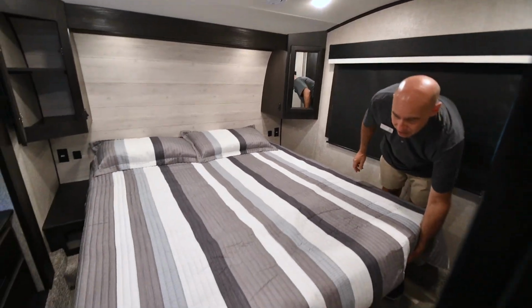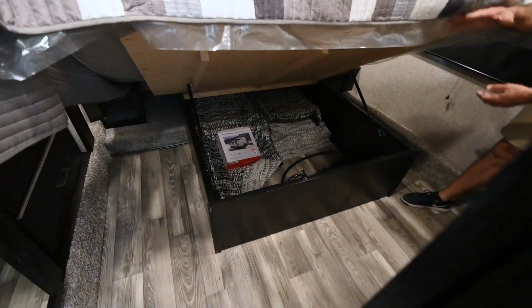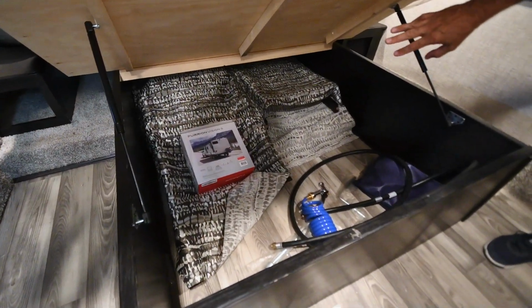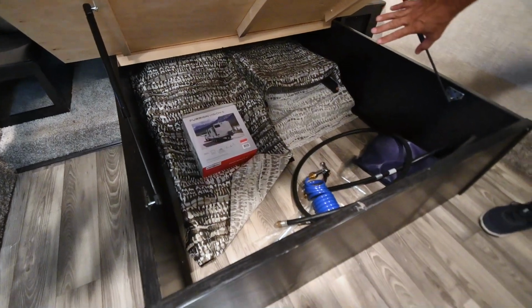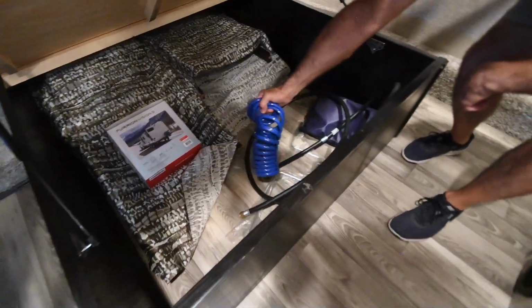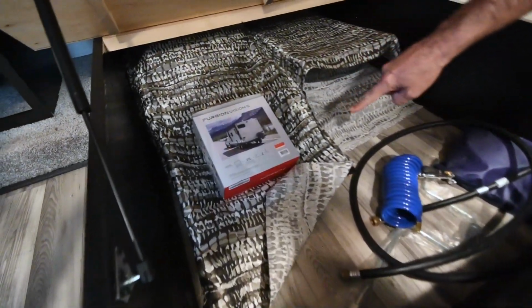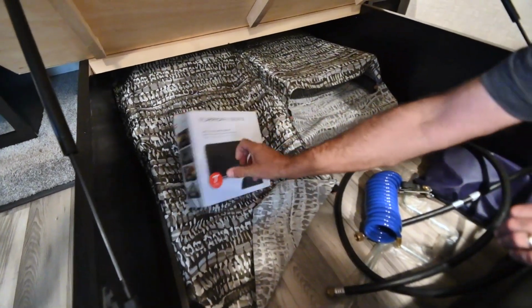There is storage underneath the bed here. Has gas struts. That's the two matching chairs I was telling you about, they're folding chairs. Here's your spray nozzle for outside there. Your backup camera, security system.